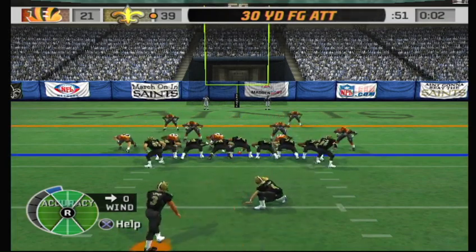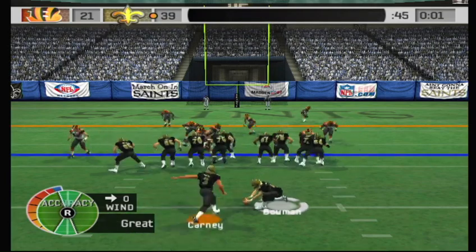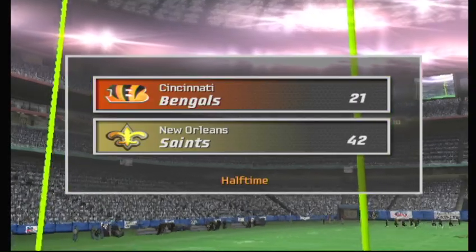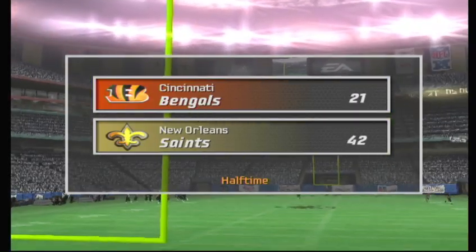John Carney comes in for about a 30-yard field goal attempt. The veteran connecting for the field goal. It's the end of the second quarter with the score: New Orleans 42, Cincinnati 21.